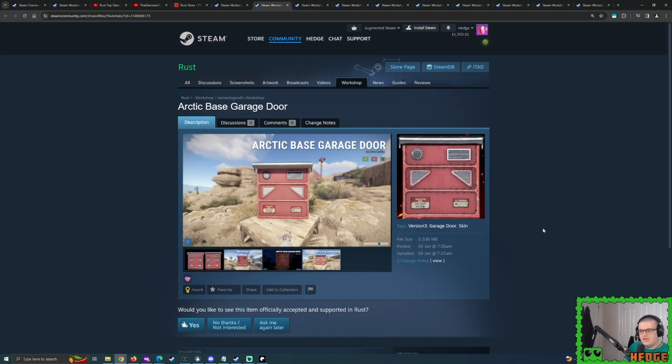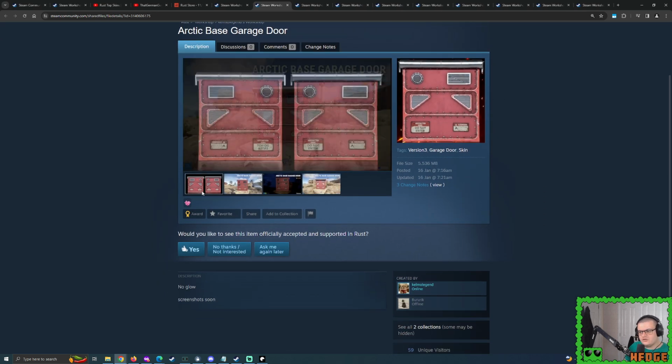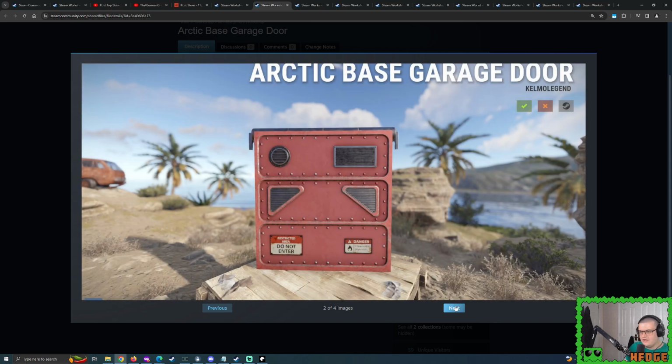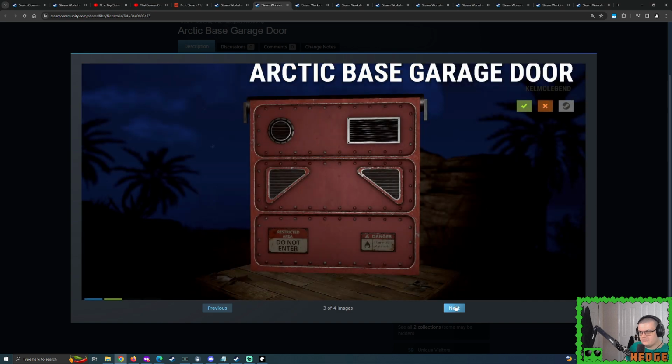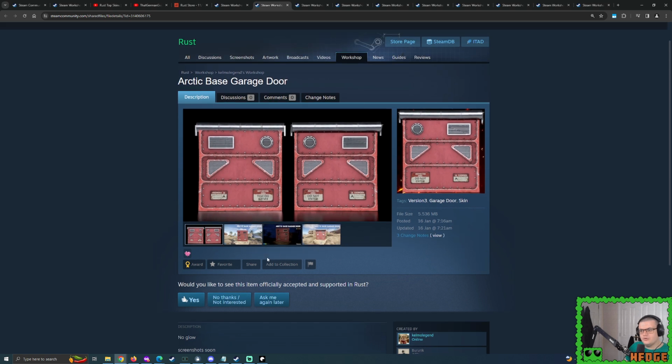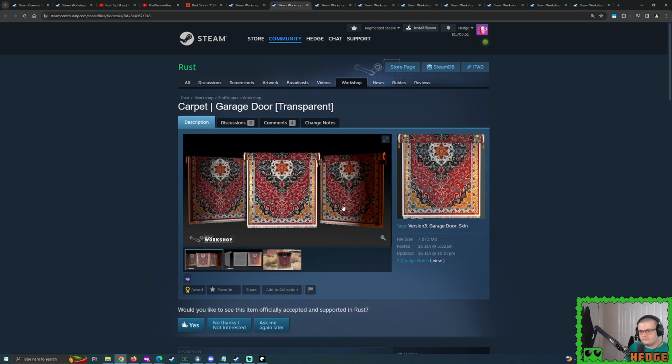Salitra. Now we have the Arctic-based garage door, produced by Chameleon and Barurik, sorry. Lost my tongue there as I was speaking too fast. Yep, now, does this have transparency? Doesn't look like it. No mention of it either. No glow, but yeah, okay. That doesn't appear to be transparent. Kelmo, if that is transparent, remember you have to point it out. But from what I can see, it doesn't look like it. So regardless, if you like what you see here, feel free to go ahead and vote yes or no. Best of luck to you two.